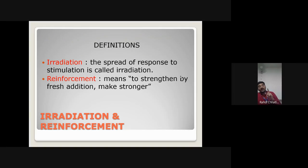Yes, reinforcement means 5 જણા લડે છે, they are not sufficient, બીજા 5 ને add કરી દઈએ આપણે. That is total of 10. Yes, we are not motivating, we are not increasing the strength of stimuli, we are increasing the number of the fibers. Yes, so that is the difference, irradiation and reinforcement.